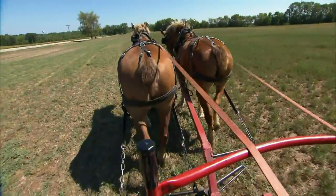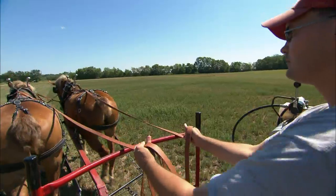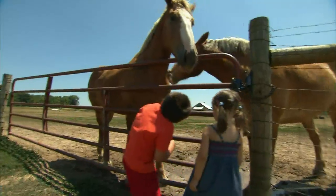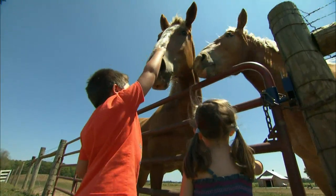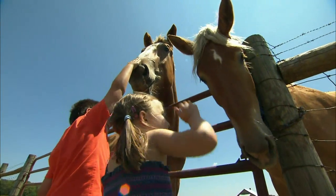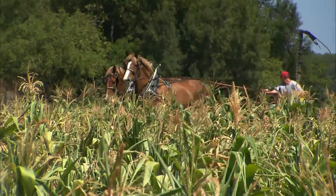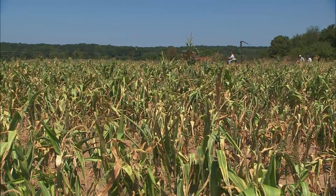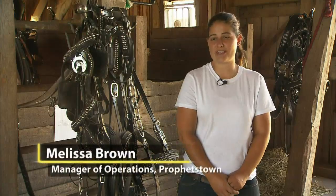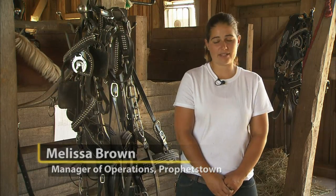That passion is a common thread throughout Indiana's draft horse community, and it's led to the development of a unique venture, Prophetstown, where visitors and farmers alike get an up-close education unlike anywhere in the country. Our farm is exclusively powered by horse-drawn power. The unique part is that we allow people to come here and try it for their own and experience it, and even our drop-in daily visitors can get right into the middle of it.